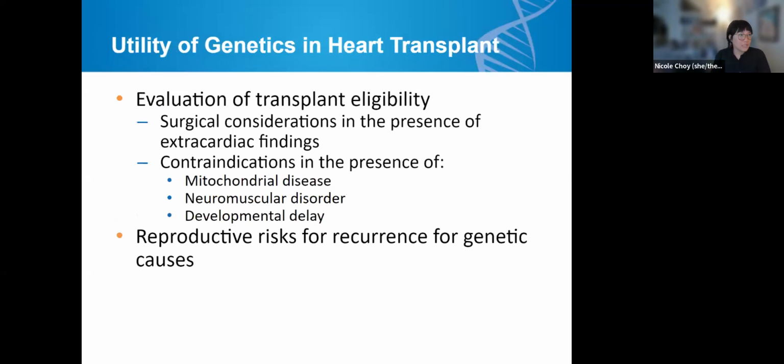So really the utility in heart transplant, I think, echoes everything that we've talked about for the kidney and the liver. It's really helpful in determining transplant eligibility for patients, being able to identify a genetic diagnosis that could potentially highlight some surgical complications in the presence of extracardiac findings. I think the best example of this is Noonan syndrome.